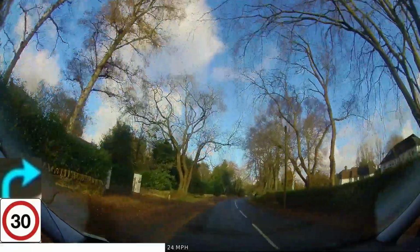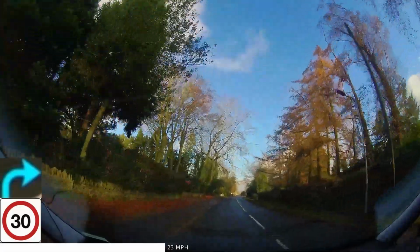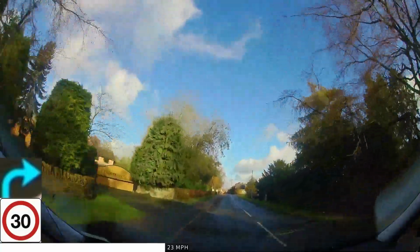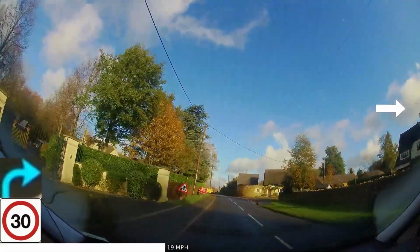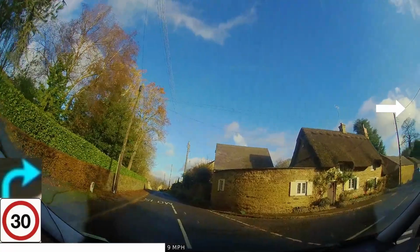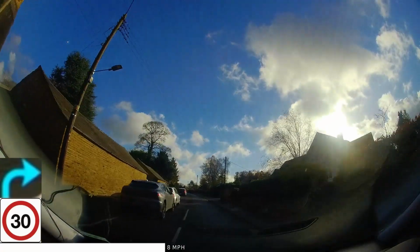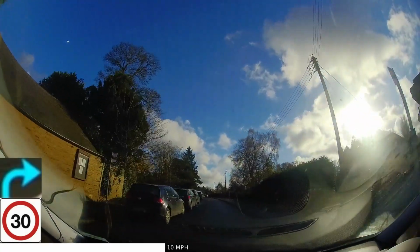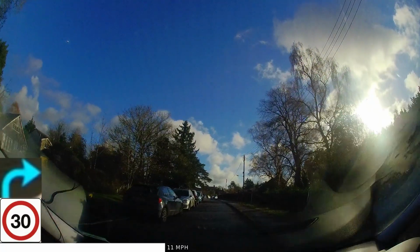After 200 yards, turn right. Turn right. Looking into the road, there are parked cars in our way, so ready to give way. Oncoming car, but it's too late for us to move into this gap on the left. Let's hope there's another gap.